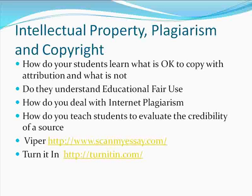You also need to deal with, when you get everything in a digital format, it does in some ways, I've heard people say, well, it makes cheating easier. It does and it doesn't. You need to educate on intellectual property and plagiarism and copyright issues. How do your students learn what is okay to copy and what is not? That's where you need to set up some training on what is fair use, what is not fair use.